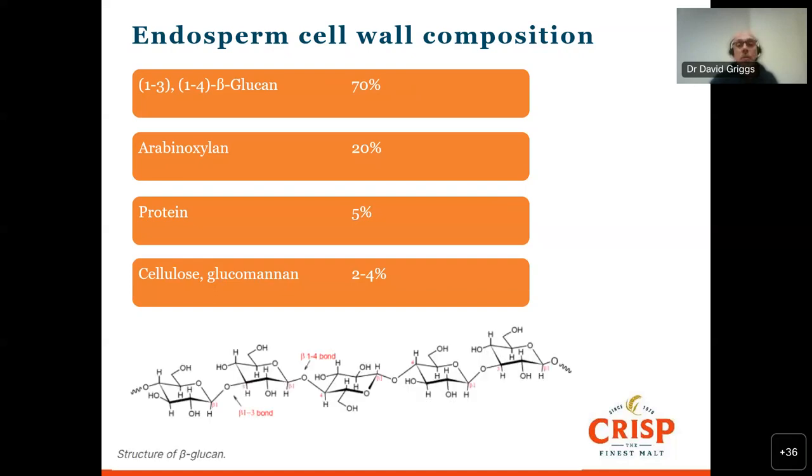So here's our structure of beta glucan. It's a polymer of glucose, and those individual glucose moieties can be joined through either a 1-3 or a 1-4 bond. And it's the breaking of those bonds between the individual glucose units which is required to ultimately reduce our beta glucan content within the grain to a level which is manageable within the brewery and the distillery.